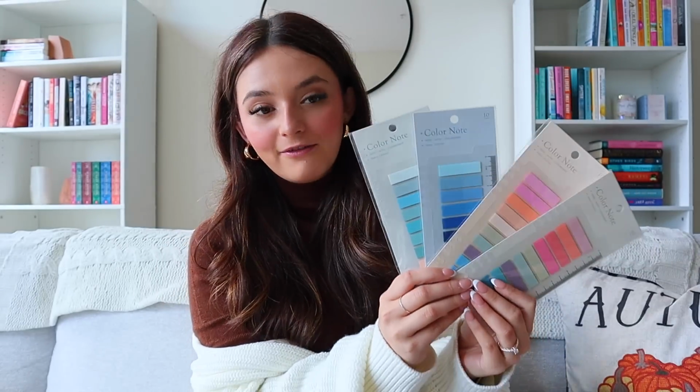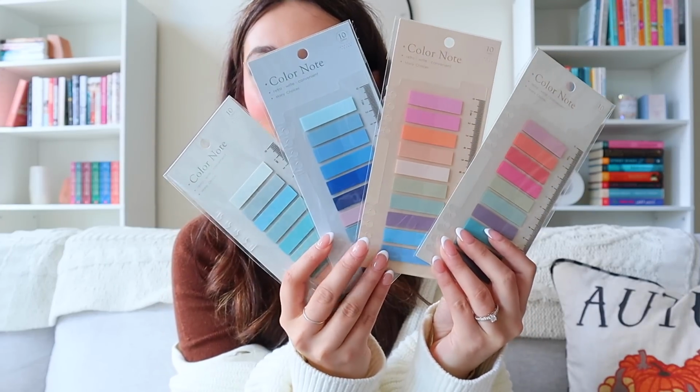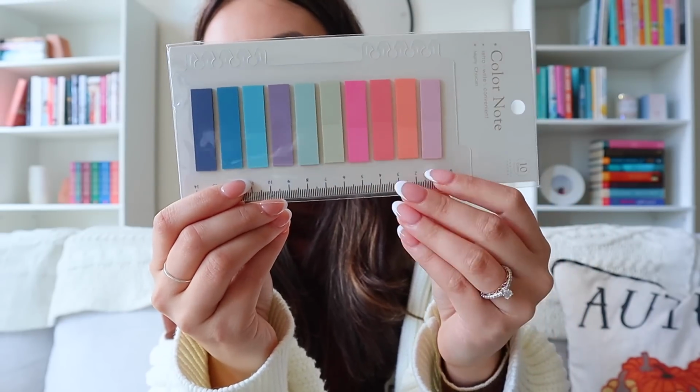Something else I picked up with my reading journal were these adorable little colored book tabs. I love tabbing my books, and I'm slowly getting into the world of annotating my books. I've always been against drawing and writing in my book, but things are changing. I feel like every season I turn into a completely new version of myself, and this season is the season I finally annotate my books. I am going to be doing a video on annotating my books, but I thought I'd share these with you. I got these for $7 on Amazon, guys. They also come on these plastic little rulers that you can actually attach into your agenda, your planner, your notebook, stuff like that. So I thought that was so cute, and literally $7 on Amazon. You can't go wrong with these.